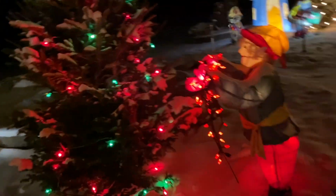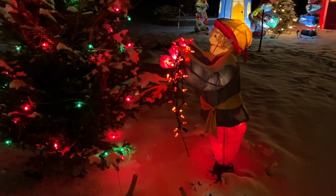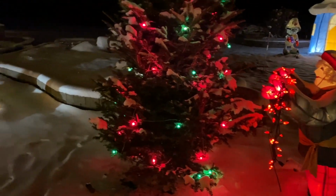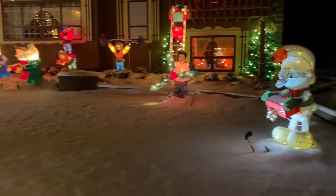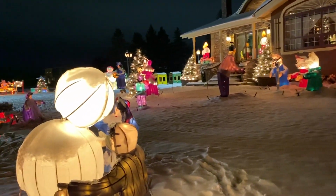They even have like this here. Look. You can see. Isn't it cute? And what I love about this house is the fact that they have this big Christmas tree in the middle of the house, which is really, really cool.